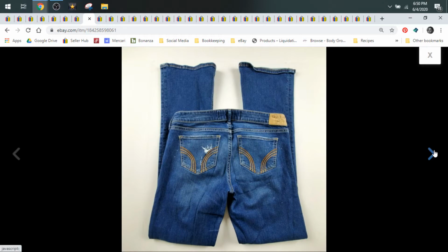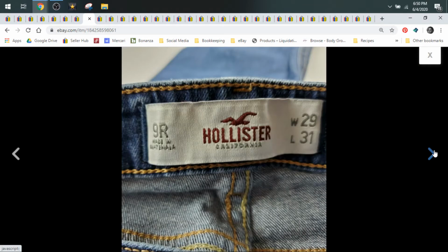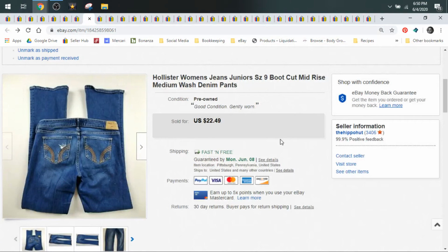Hollister is one of my personal favorite mall brands to move. People think I'm crazy, but when I list Hollister, one, they usually come in such small sizes that they ship first class, and two, they usually sell within a week. Hollister sells fast, but not for a lot of money, so you don't want to invest a lot.